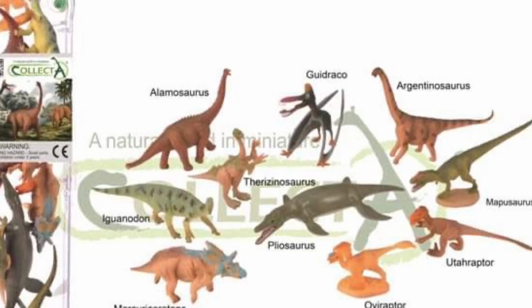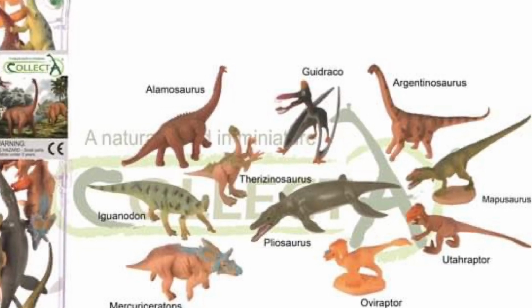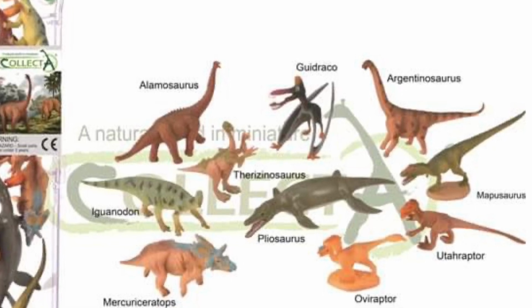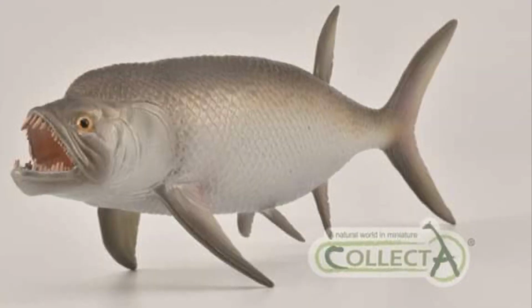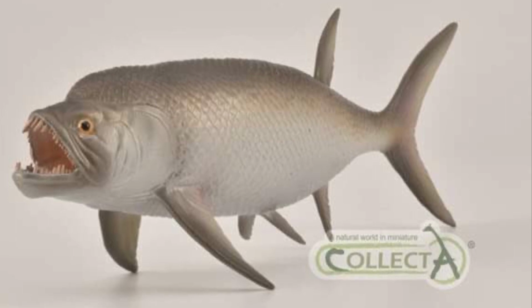The other figures for this reveal are both marine related and not at all related to dinosaurs, besides the time period they lived. First, we've got the most famous prehistoric fish from the Mesozoic era. We've got Surfactanus. And if there's one word that describes this figure, it's solid, because the figure is, for lack of a better word, solid all around.